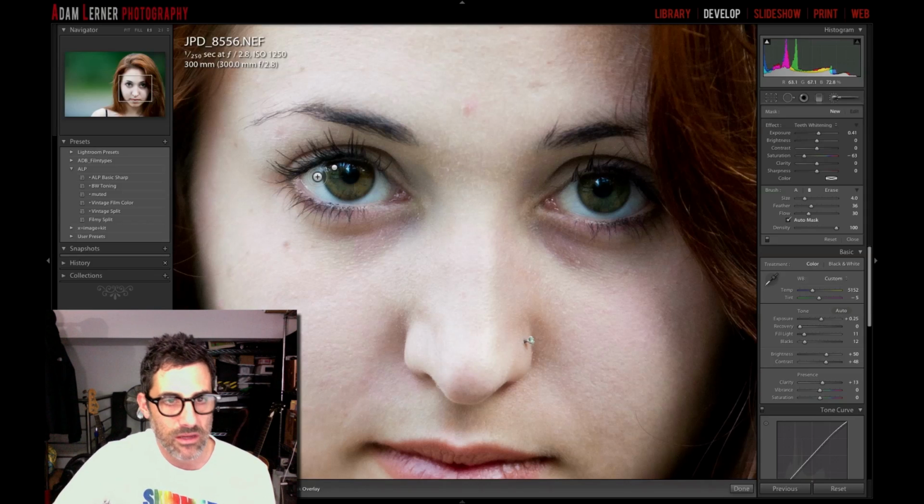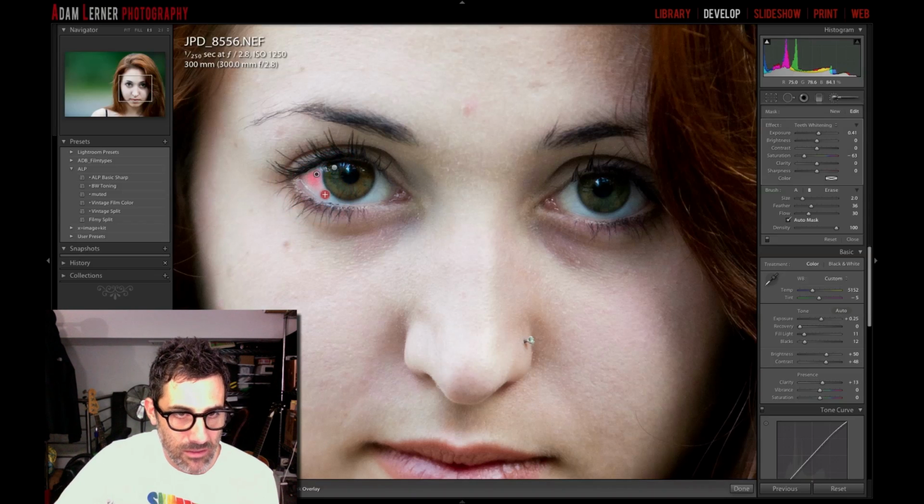I'm going to hit the O key, and I'm just going to paint this in here like that. And you're thinking, why are you making her eyes red? Well, I'm not. I'm actually whitening them, and we'll see that once I remove the overlay. But I'm just doing this specifically so that I can see the areas that I'm doing this in and try not to whiten other areas to make them look a little bit harsh. So I'm just going to paint this in here like this.